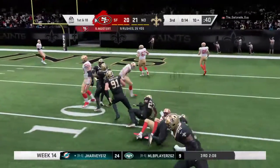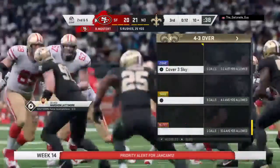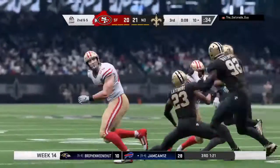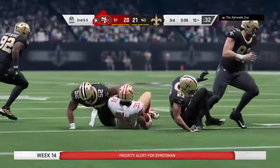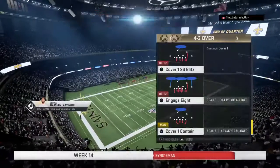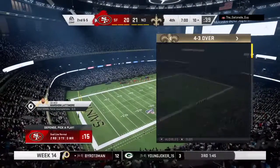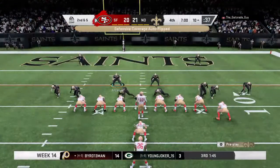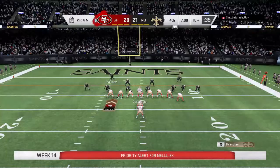Now Mostert. And able to surge forward for about 5 yards down to the 10. On the tackle. It's a gain of 5. And that is going to do it for this third quarter of action. We'll return with more after this. You're watching the NFL on EA Sports.